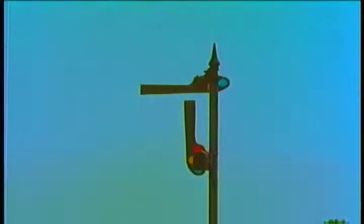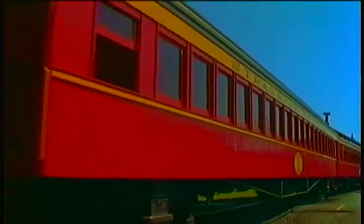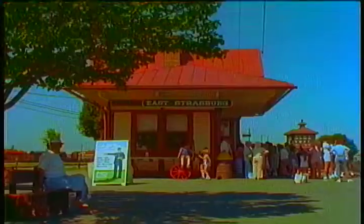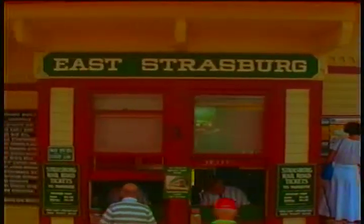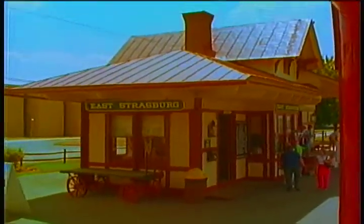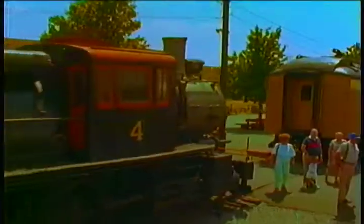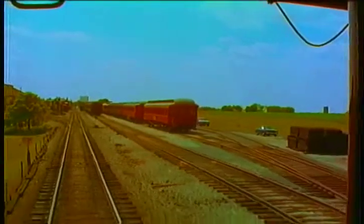The 11:30 train is now pulling in, and we'll hop on board and see some of the sights on the road to Paradise. Our conductor is Ned Sheffer. The route over which we are traveling today is one of the oldest railroad rights-of-way in the entire world. It was given to the Strasburg Railroad by an act of the Pennsylvania State Legislature on June 9, 1832. And on June 9, 1982, we celebrated 150 years of continuous service to the communities of Strasburg and Paradise.